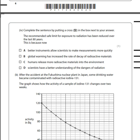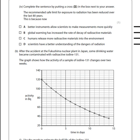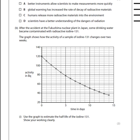Okay, B. After the accident at the Fukushima nuclear power plant in Japan, drinking water became contaminated with iodine-131. The graph shows how the activity of a sample of iodine-131 changes over 2 weeks. We've got activity in becquerel on the left-hand side and time in days on the bottom, on the x-axis. I better read the question first. Use the graph to estimate the half-life of iodine-131.